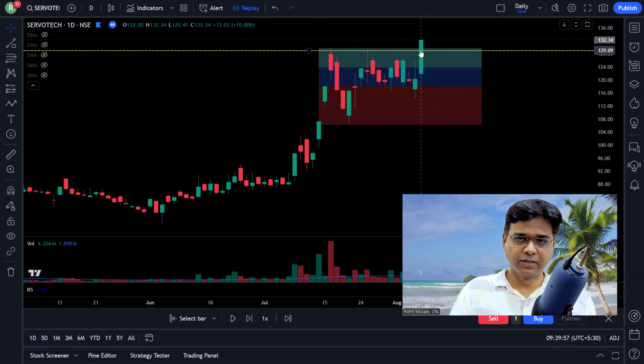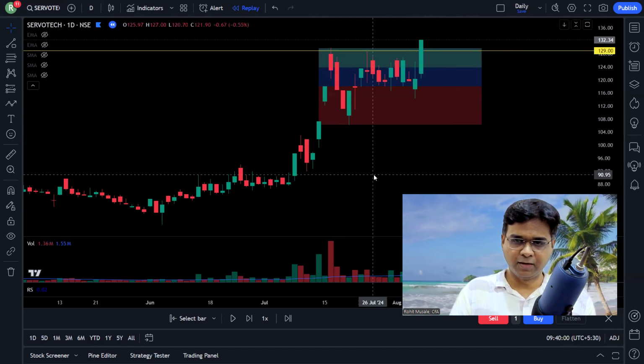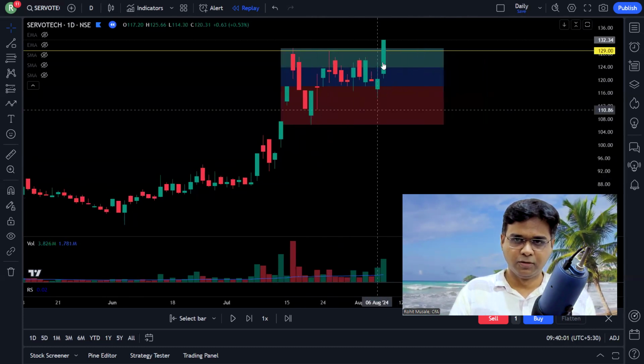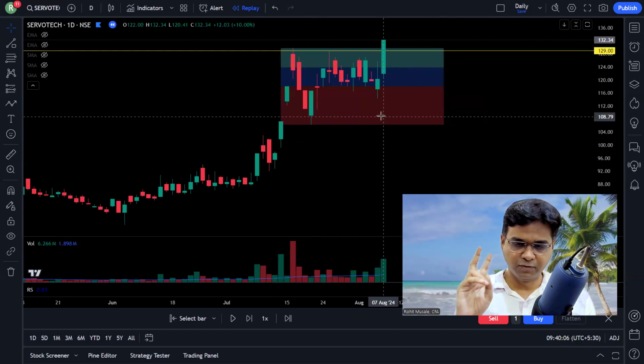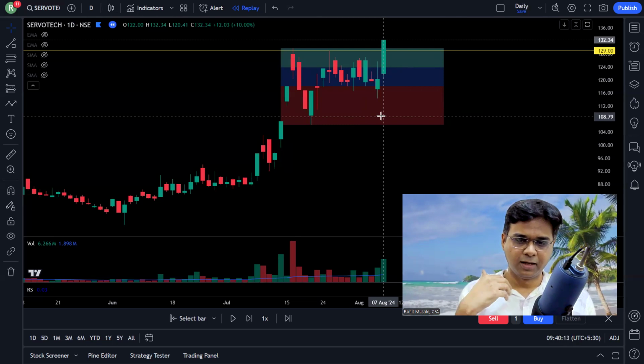But anyways, I got what I expected. I wanted high volume. I wanted the price to close above the yellow line. Both of those conditions which I was expecting was met, and that is why I decided to stay in the stock. But remember, I went in with a very small position size.